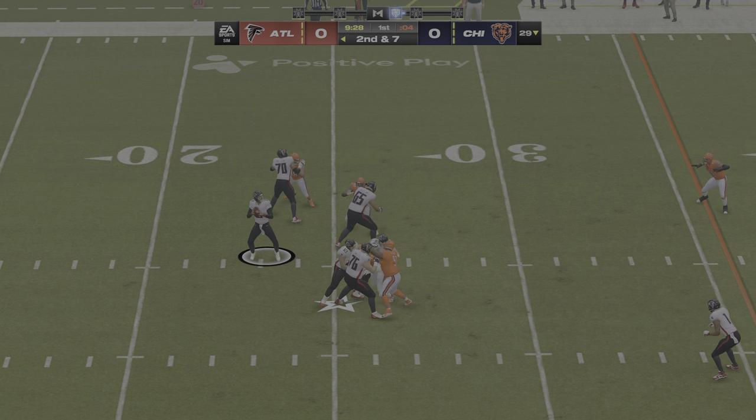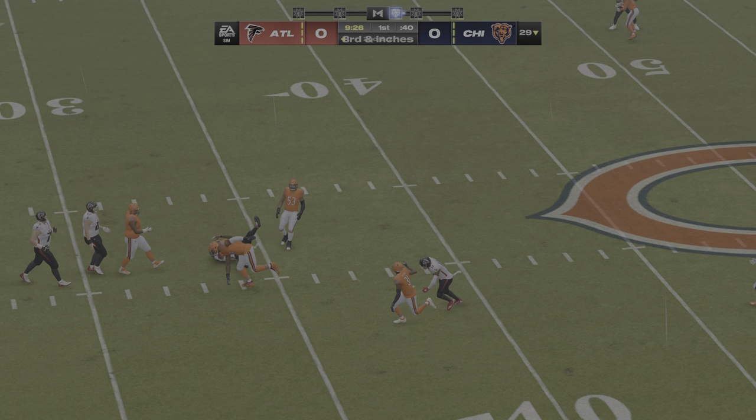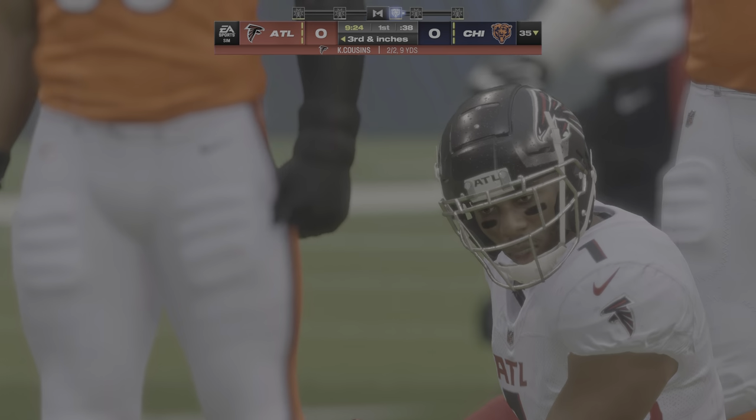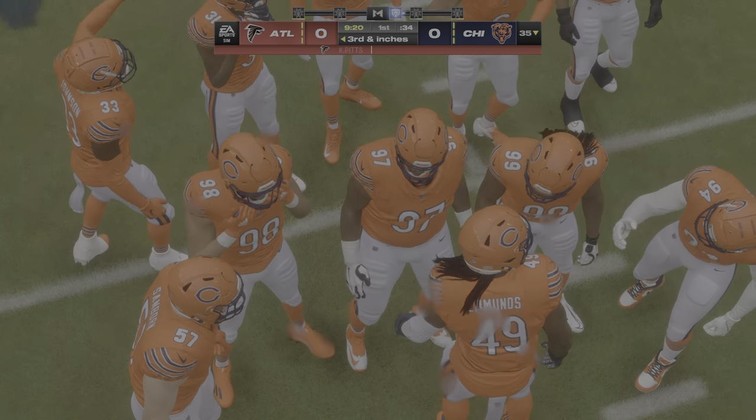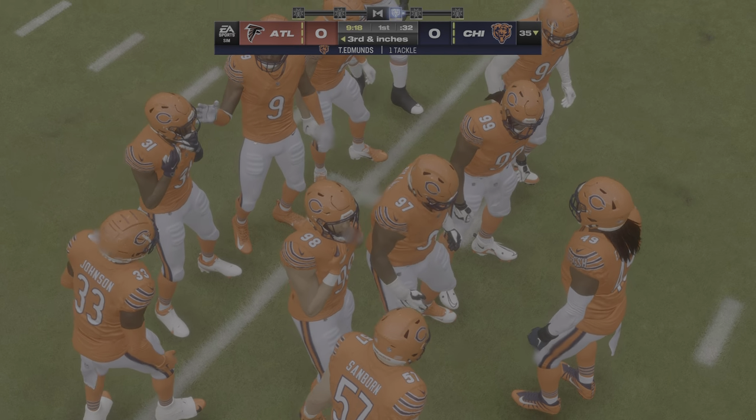Cousins. Open man is Kyle Pitts, his tight end. A gain of three last play. This time they double it and pick up six. Let's not quibble about the gain there on second down.